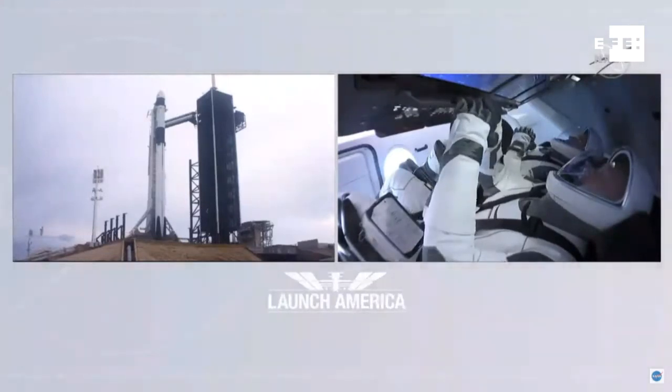And Dan, Jesse, a couple of things to add on there. Right now we are 11 minutes after the scrub was called. Liquid oxygen and fuel are coming off of the first stage.